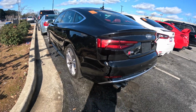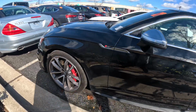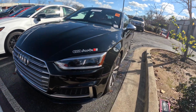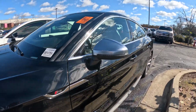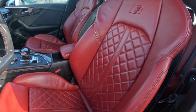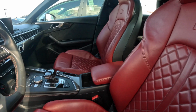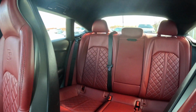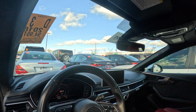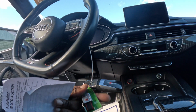Check out this S5 Audi, y'all. This thing is crazy. Wait till y'all see the interior in this thing, man. I think these got the turbo on them. It's the S series. I think all of the S got the turbo. It's a 2018, 94,000. Look at this interior, red with the diamond seats. Somebody been smoking in it though. This thing go hard. I like that roof. No, I gotta crank this one up. Look at the seats. Look how it comes with the little S line.